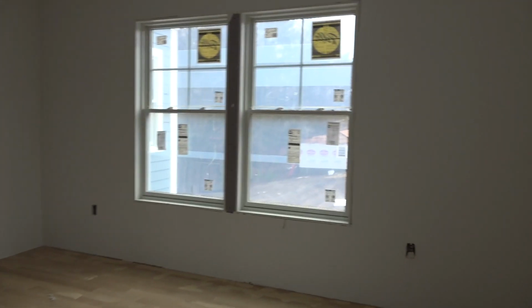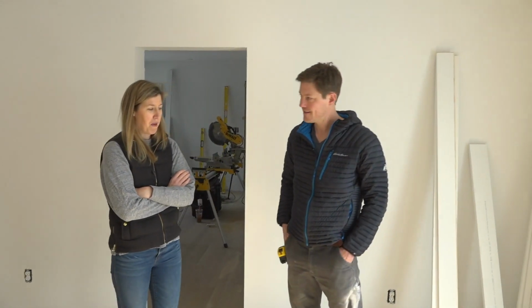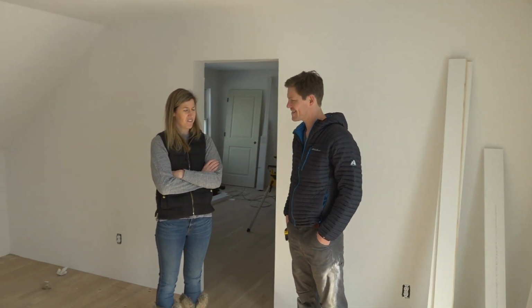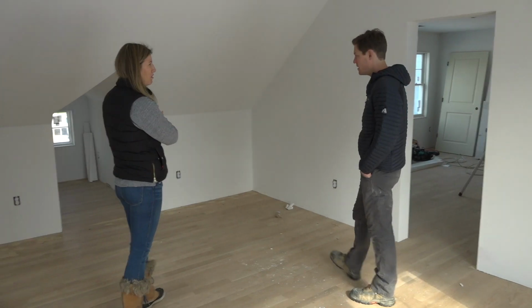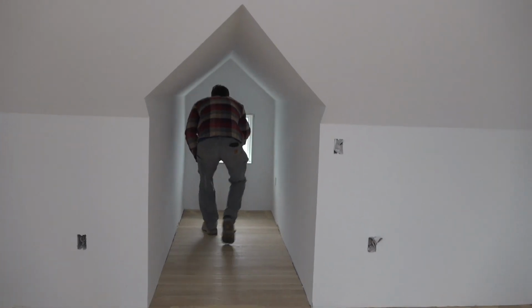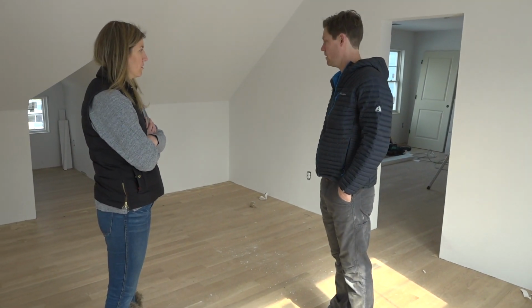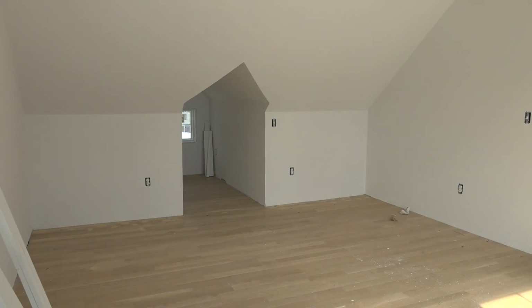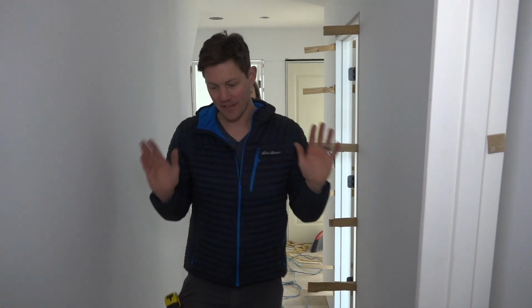The bonus room. Who knows what this will be used for, but I would pay to have this. It's amazing. For like a playroom. What would be so fun is if you had beanbags and pillows. Yeah, that's exactly what we would do, a cool little hiding spot. Oakley would hide in it. She would love it. Cheap square footage, right? This put 500 square feet on the house.